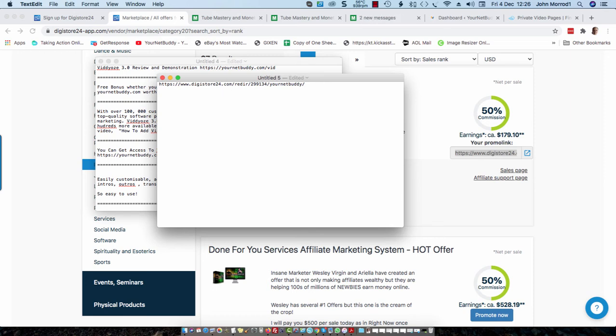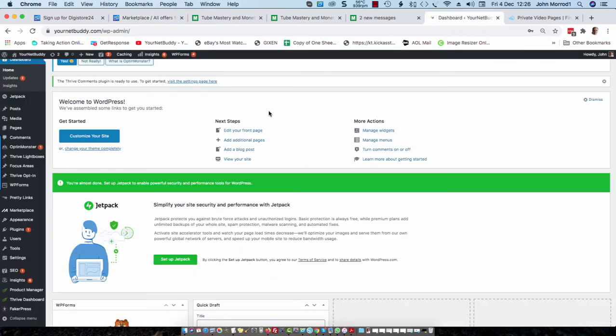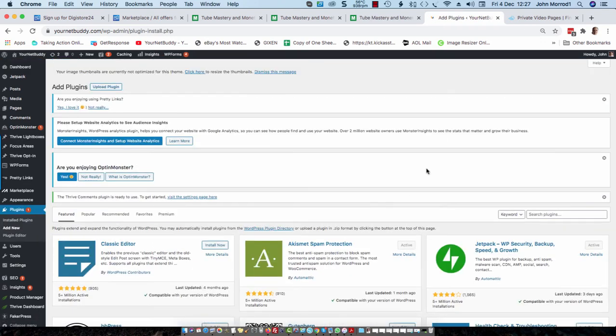So what I would normally do is I would go into my WordPress dashboard, which is here. I'm into the back of my website, and then if you go to plugins, add new. If you've not already got this one, it's called Pretty Links. So you click on add new, and then you type in here.